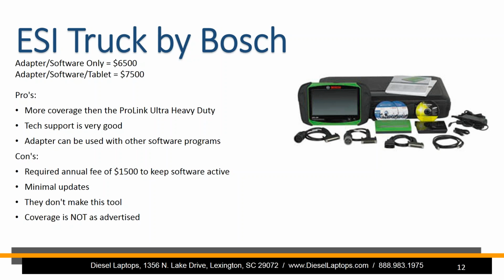So we have a demo machine here. We just got our update for it. We did the whole thing, and it's great, we're updated, what's new, what's different, and there's nothing. There's no file, there's nothing addressed about it. The Bosch website doesn't have anything on it either, so we don't know what the update did. And the coverage is not as advertised.